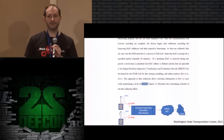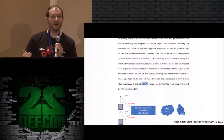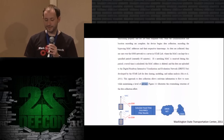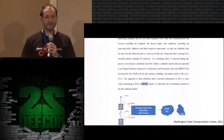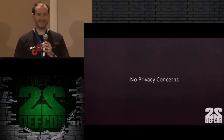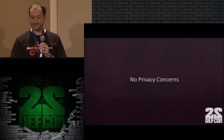If you really wanted to put the sensors 50 miles apart, you could do that, and then you would need to keep your MAC addresses for a longer period of time to be able to get the route choice data. So it's configurable, but yeah, the MACs are anonymous and they throw them away after a short time, so clearly there are no privacy concerns. Or that's what they say.